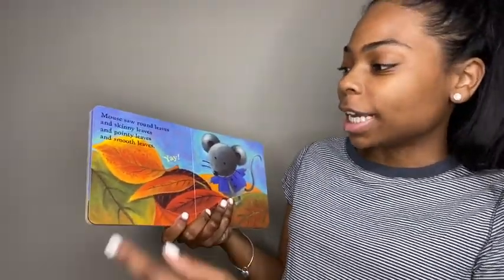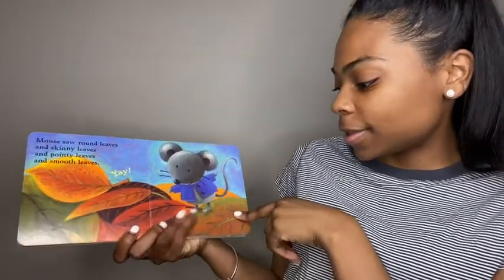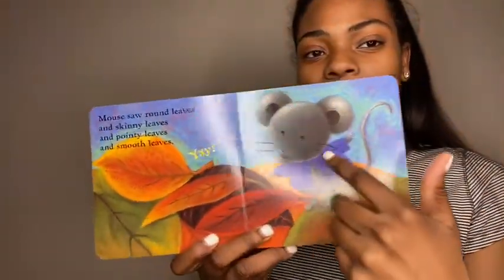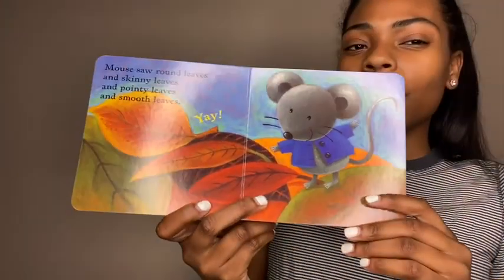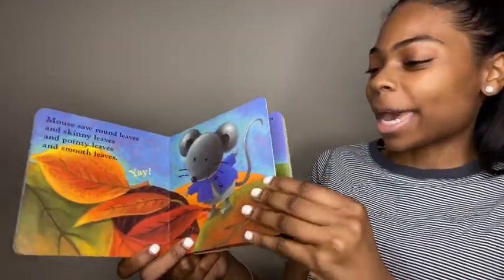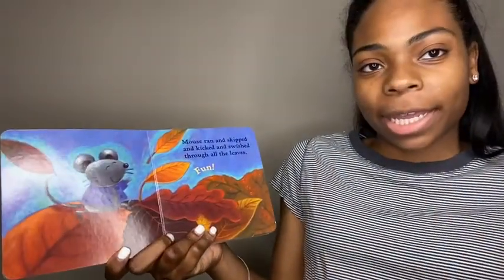Mouse saw round leaves, skinny leaves, pointy leaves, and smooth leaves. Yay! Friends, can you tell me what animal this is? Is this a dog? No. Is this a mouse? Yes, a mouse. Let's run through the leaves, said Mecca. Mouse ran and skipped and kicked and swished through all the leaves.